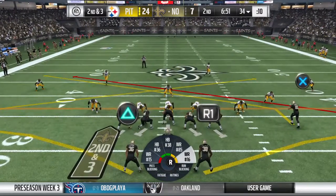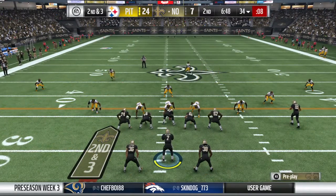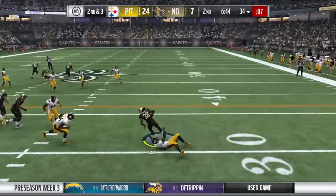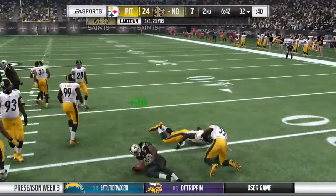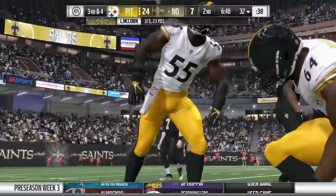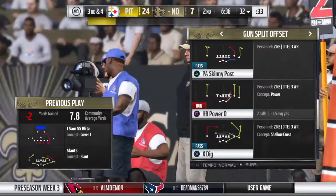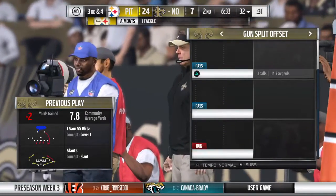One receiver left, 2 to the right. McCown throwing on 2nd. Out to the flat. That's complete to his running back. He lost 2 there, and it's 3rd down. That play was well covered. Just tried to check it down. Unfortunately, we're not able to find any yardage on that one.